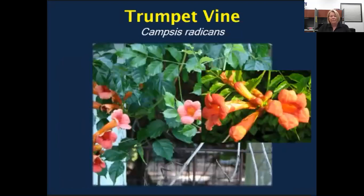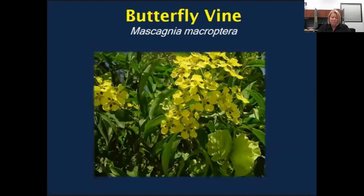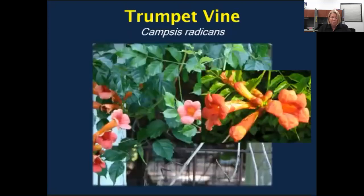Trumpet vine, a deciduous native vine, fast growing. A cultivar, Madame Galen, is a less invasive hybrid. It produces seed pods. It blooms in summer and fall. It can reach heights of 32 feet and can spread 4 feet in full sun with low water needs. This is a self-climber. It attaches itself. The vines can become woody.